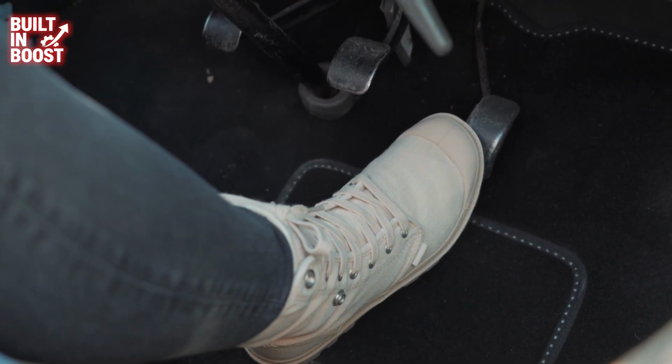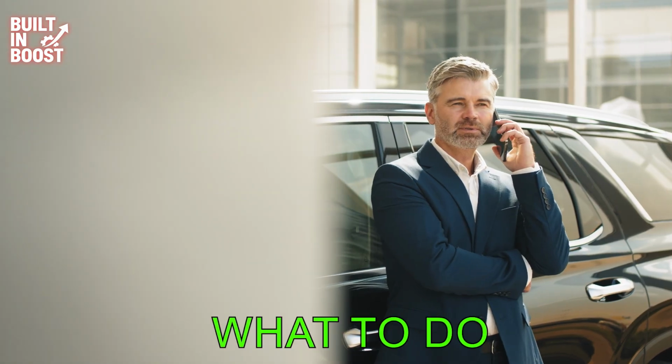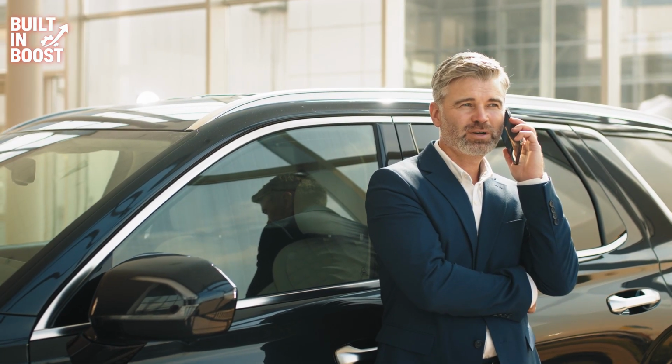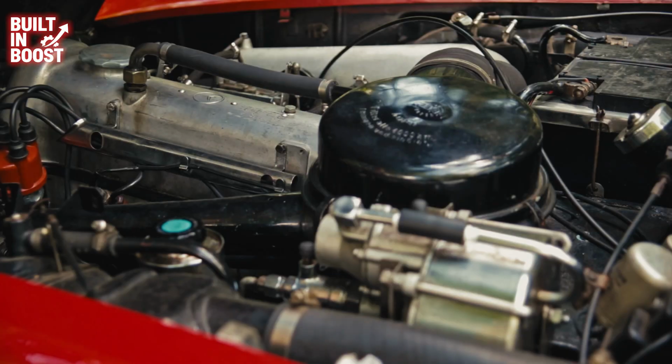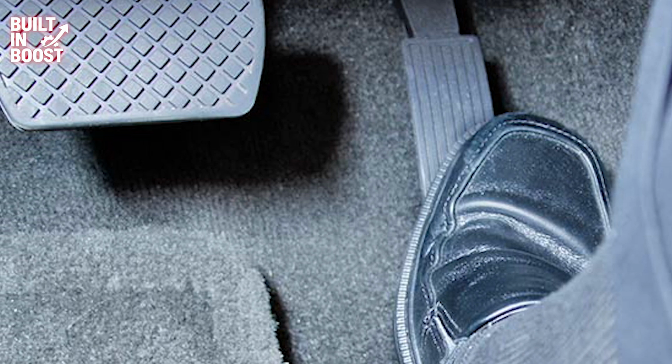It controls how much money you will spend on repairs over the next decade. What to do? Warm up your car for 30 seconds before driving, especially in cold weather. Do not floor it until the engine hits normal temperature. Accelerate smoothly instead of stomping the gas pedal like you are late for everything. Use your brakes gently. If you are always slamming them, you are doing it wrong.